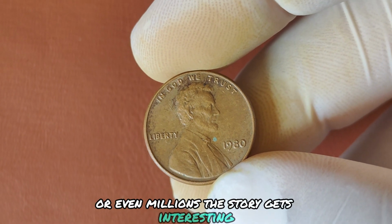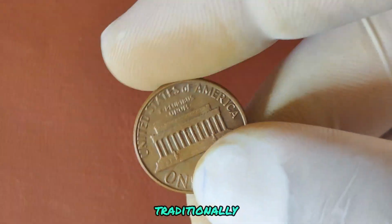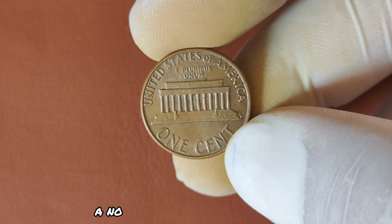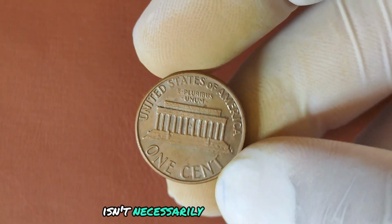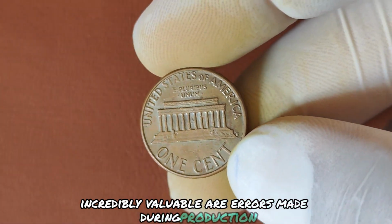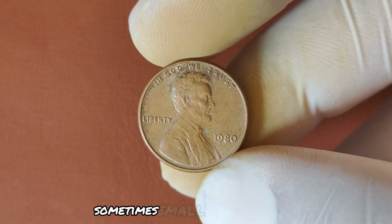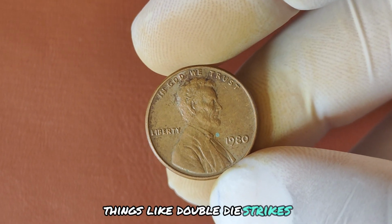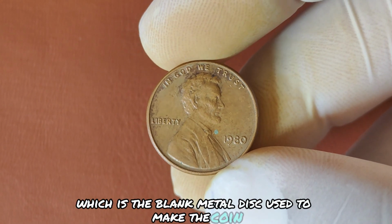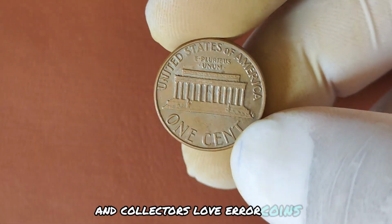The story gets interesting. Let's take a step back in history. The U.S. Mint's Philadelphia branch traditionally didn't include a mint mark on its pennies until the mid-1980s. So, a no-mint mark penny from 1980 isn't necessarily rare in itself, but what makes some of these pennies incredibly valuable are errors made during production, which make them sought after by collectors. During the minting process, sometimes small mistakes occur, things like double die strikes, off-centering, or an incorrect planchet, which is the blank metal disc used to make the coin. When these mistakes happen, it creates an error coin, and collectors love error coins.